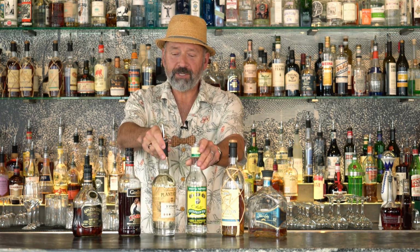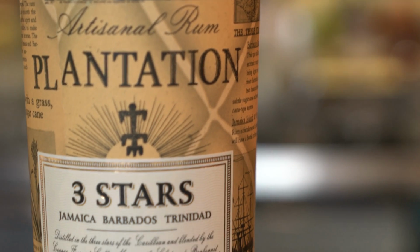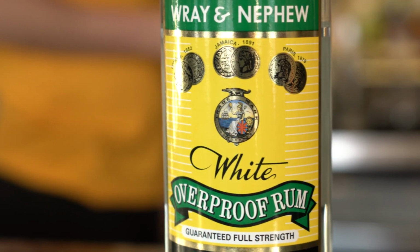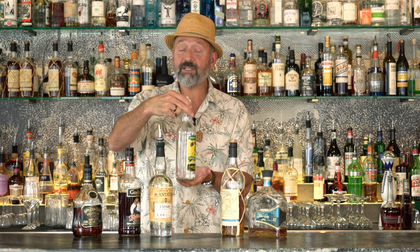Let's take two white rums here. Plantation 3-Star. It's a blend of 3 rums from 3 different islands. Wray and Nephew, it's a highly proofed rum, also a white rum. These two rums couldn't be more different. If you were to sip them side by side, one would give you a warm feeling inside and make you feel good about rum. One will give you a feeling of where's 911 and how fast do I get there.